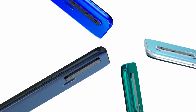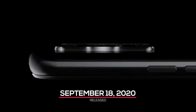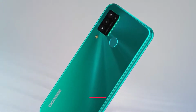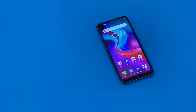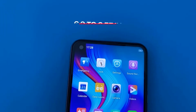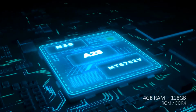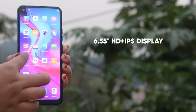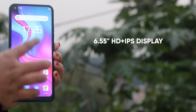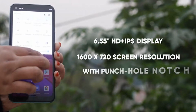Now let's take a look at the Doogee N30. The Doogee N30 was released on September 18, 2020. The N30 is the immediate successor to the N20, which was released in June of 2019. The N30 has a few improvements over its predecessor, including a larger display, from 6.3 to 6.55 inches, and the newer MediaTek Helio A25 processor. The IPS screen on the 6.55-inch display features a resolution of 720 by 1600 pixels and a punch hole notch in the upper left corner.